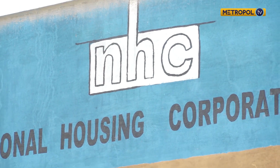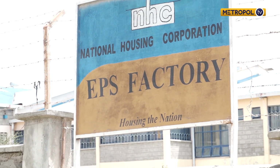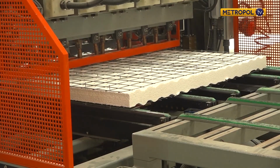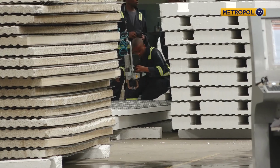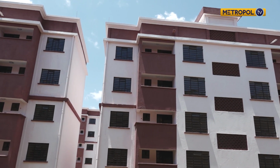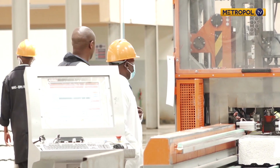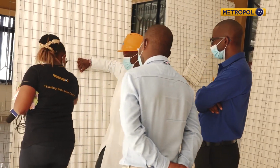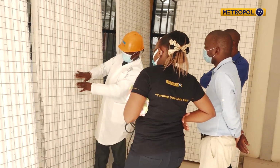In 2013, the government, through the National Housing Corporation, established a factory to manufacture expanded polystyrene EPS panels in Mavoko. The move was expected to mark the start of a shift towards the construction of prefabricated housing structures in the country, as opposed to brick and mortar housing. Engineer Thomas Ofwa, who was the general manager at the factory in 2019, explains the technology behind prefabricated EPS panels.